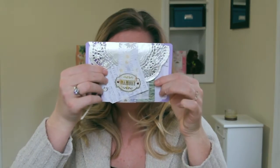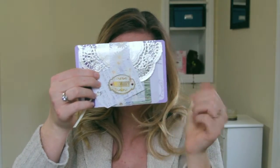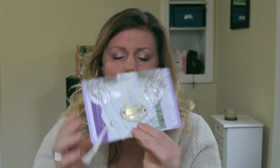The second letter that came, oh, it's just so pretty. Look at how creative this is. This is a doily, but the letter is in there. It's just so beautiful.